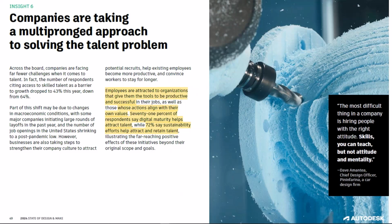But companies are taking a multi-pronged approach to solving that talent problem. It's no longer a case of just doing the recruitment and coming into a role. Employees are attracted to organisations that have got the tools to allow them to be productive and successful. The tools you use have come through within the report as being attractive for them to be productive and successful. So these tools matter. There's a reason for that.